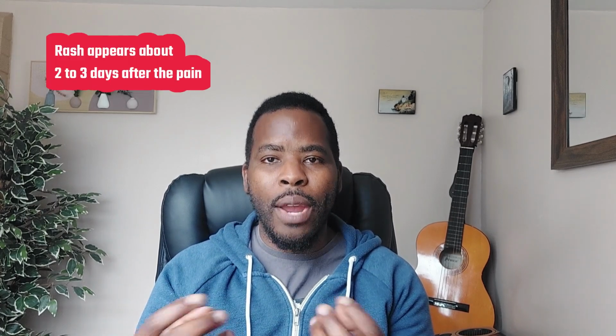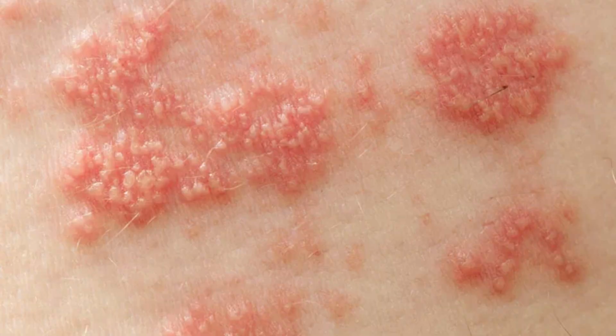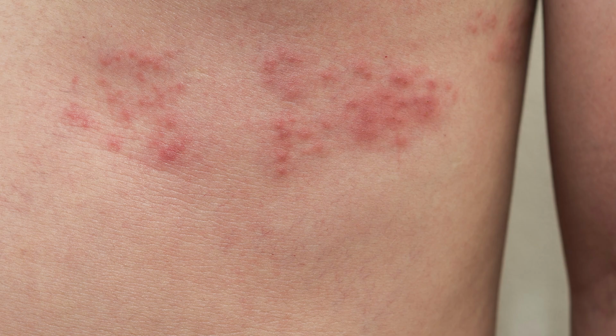Now the rash can be a red rash, and they come up in little crops of blisters. They're usually together like clusters, crops of blisters, water-filled vesicles. And again, the burning, tingling sort of sensation. And again, they're in the same region as where you had the pain. It might be the forehead, could be around the cheeks, could be around the back, around the chest. They can be slightly itchy as well.